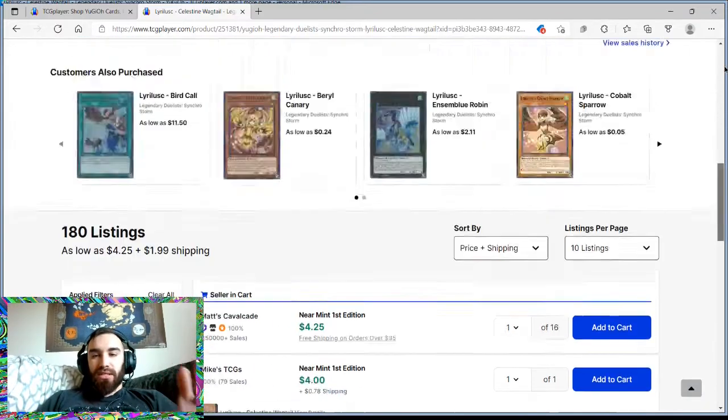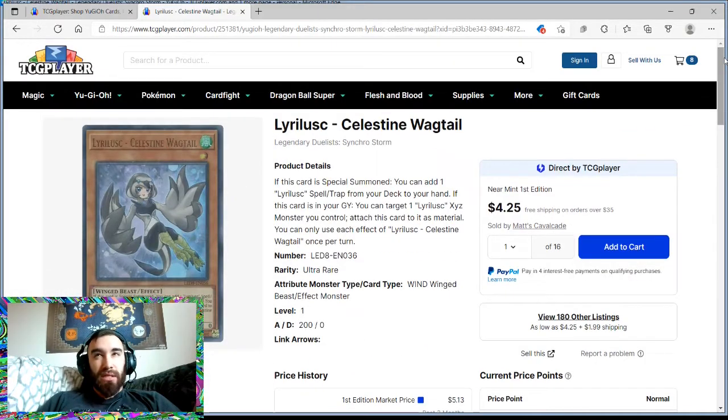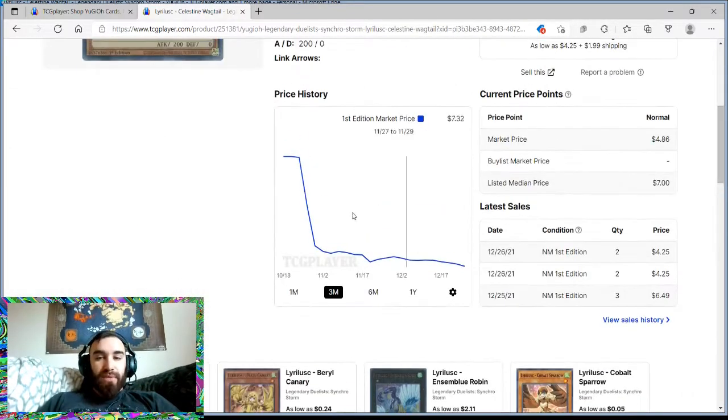So $6, 16 copies, 6 times 16, it's 32, 64. Quick math here, right? 96. So we're talking about turning $80 into $96, and that's if it hits a $6 mark, right? That level of improvement is a $1.50 gain on 16 cards, which is $16.50, and there's no indication at all that that card would be slowing down anytime soon, right? So it's just something to keep an eye out for.